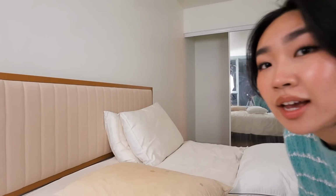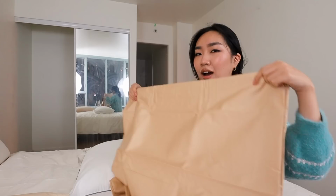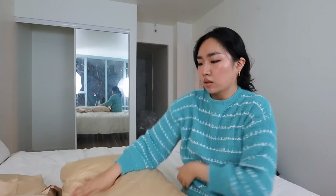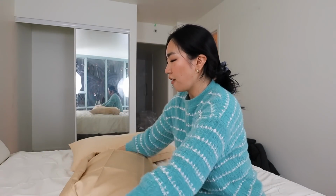So good, but finally we have the different colored pillows. These actually match really well with the headboard, I feel. So I'm excited. Count how many times I said excited in this video. I just want to be buried in these. So beautiful. All right. Let's make the bed.